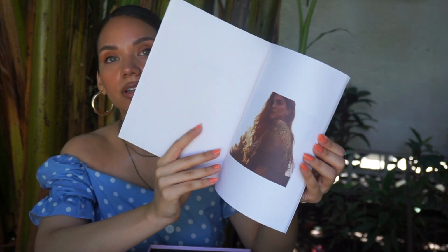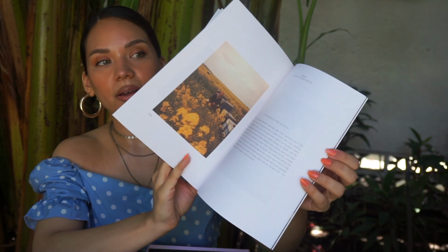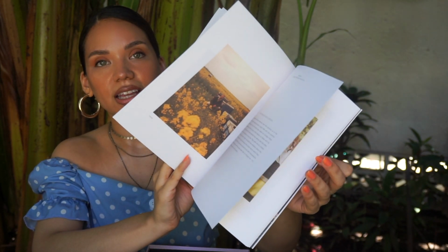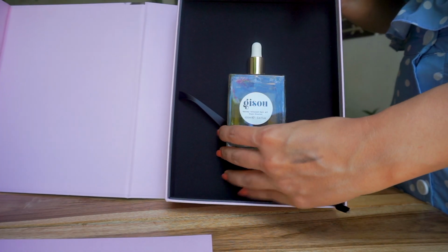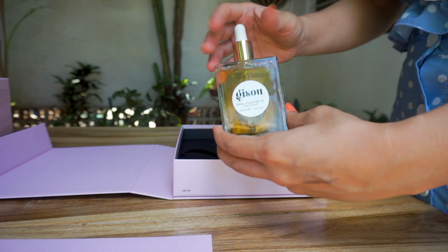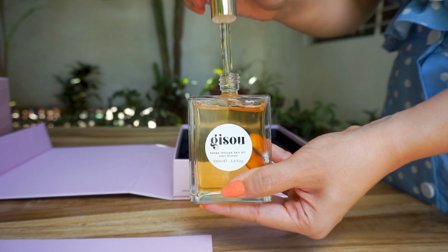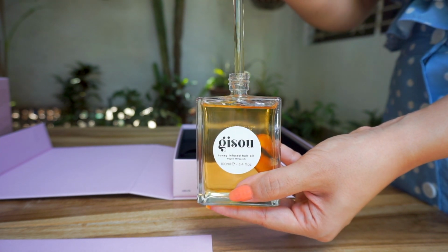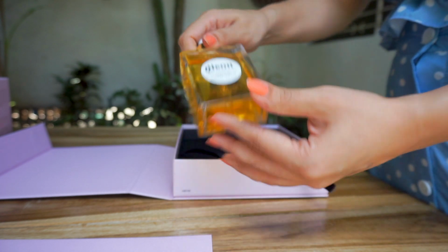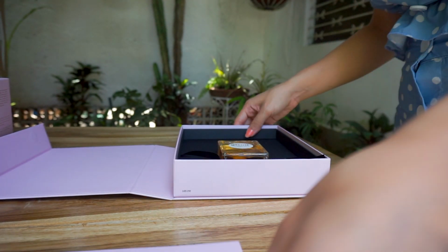Oh my gosh, look how beautiful. Like, amazing. How gorgeous is this? Oh my goodness, what a beautiful bottle. It's glass. Oh my god. It says apply evenly through damp or dry hair. Oh my gosh, this is so luxurious.